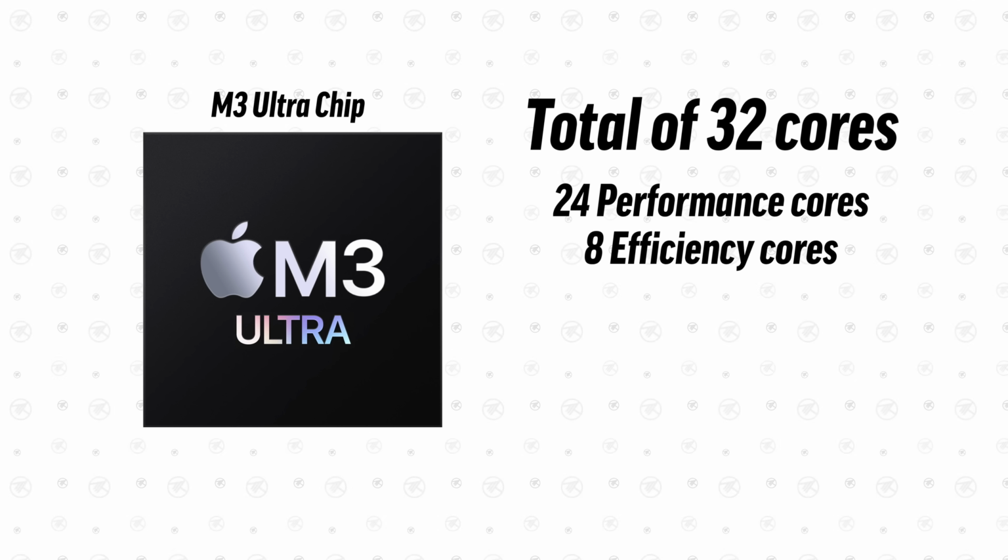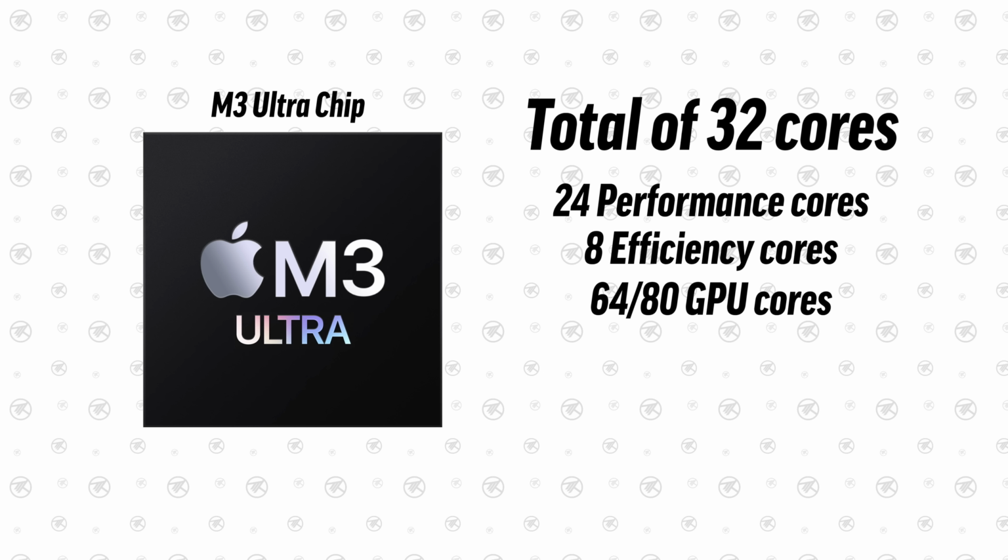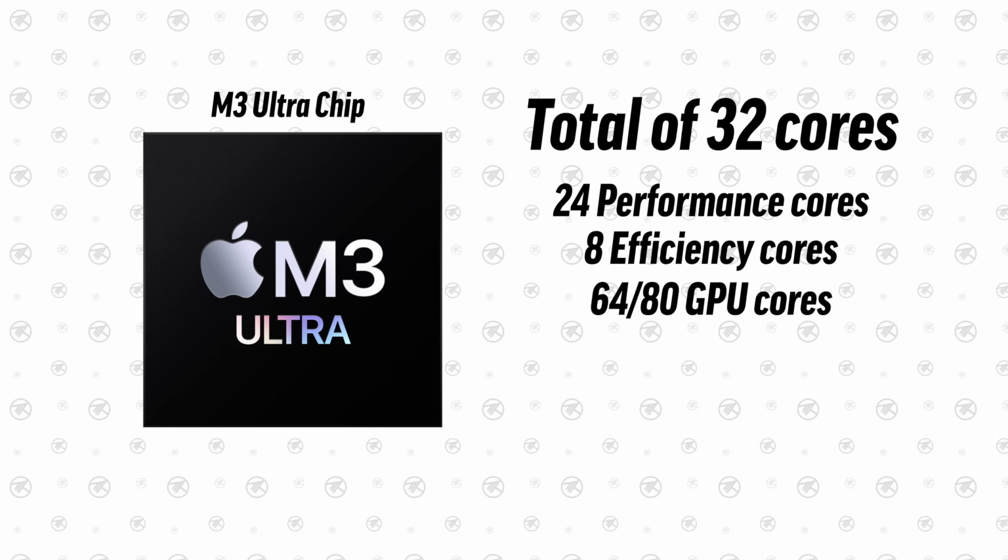And as far as the graphics, you'll have a choice of either 64 GPU cores or 80, which isn't that big of a jump compared to what we have now, but it'll still help thanks to the new GPU core design. So this chip is gonna perform incredibly well thanks to the 50% more performance cores, and it's likely gonna kill it in terms of real-world performance compared to Intel and AMD chips, thanks to the unified memory architecture.